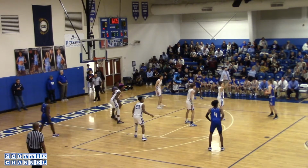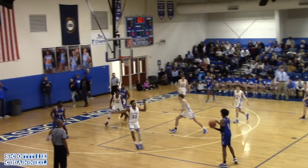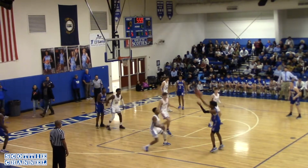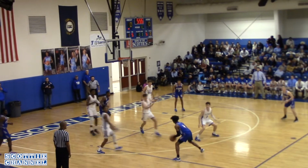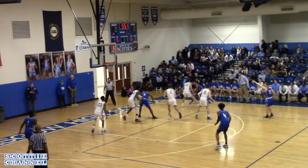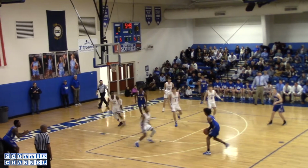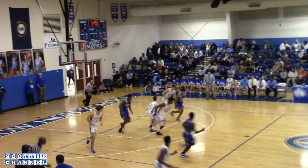Now Knight backs it out. Stutzman floats it in the left corner to Hardinger. Back out front to Stutzman. Dribbles in. Here's Knight. Off to Miller in the corner. Now Stutzman for three, left side. That's short. And Frazier with the rebound for the Scotties.